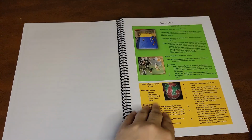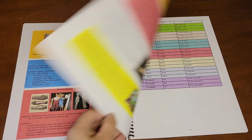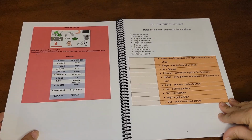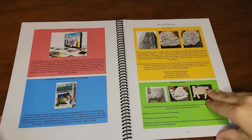Within each chapter, there are multiple choices for activities that you can do. I'm not planning on doing every one of these activities, but I do like the fact that there are so many in here that we can pick and choose from in one easy place what we want to do.